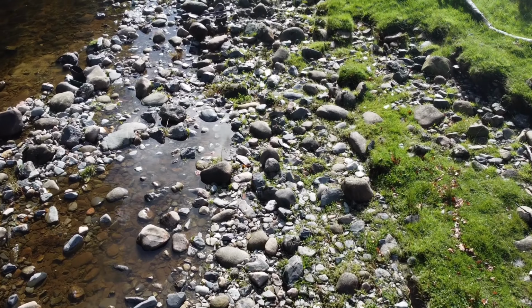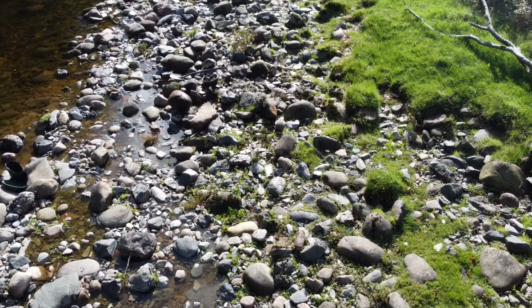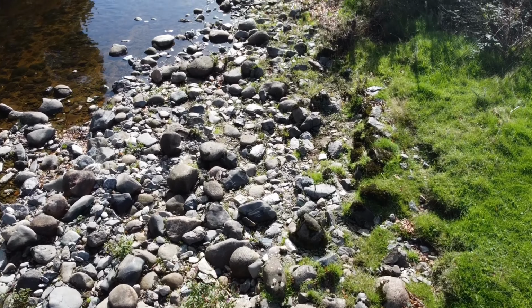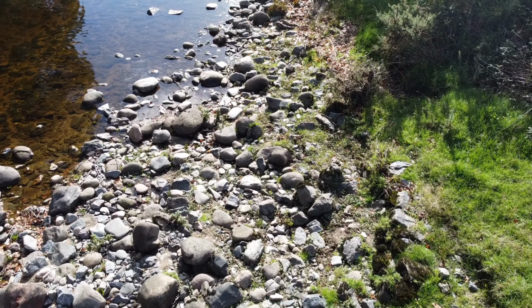We've got a big gravel bar all along here, and it looks to me like it's an old bench deposit. You've got the old riverbed just along there. So let's get digging.